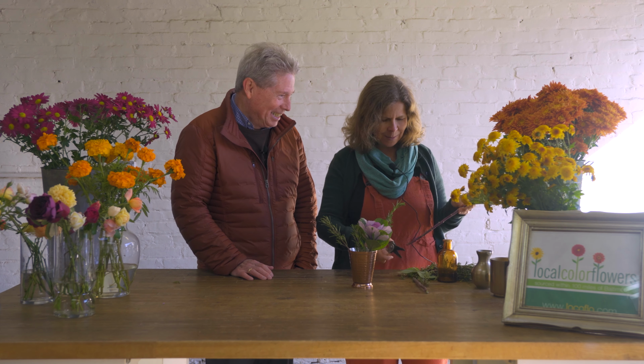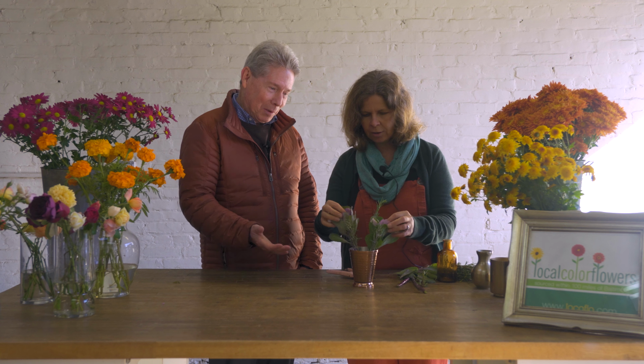So we're going to use a little bit of this cabbage, and we're just going to cut it down nice and short. This is ornamental, so do not try to eat these ones. Eat the ones that Joan has at the market. Okay, that's fair. So I'm just going to trim these up. And you can see already a very simple arrangement.